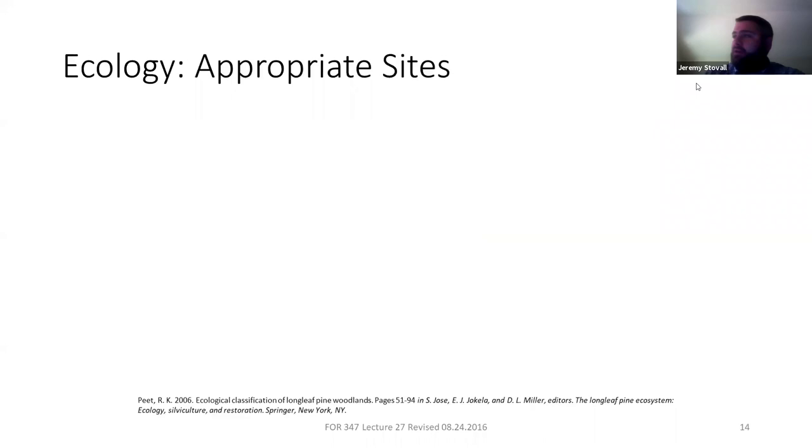Okay, so when you look at the sites that you find longleaf on, we know here in East Texas, commonly they would often be on sandy soils. And so that's true in many places in the US South, but it's a common misconception that longleaf only grows on deep sandy xeric soils.